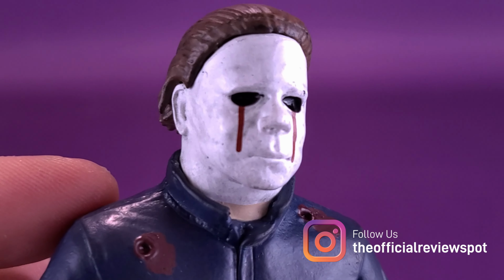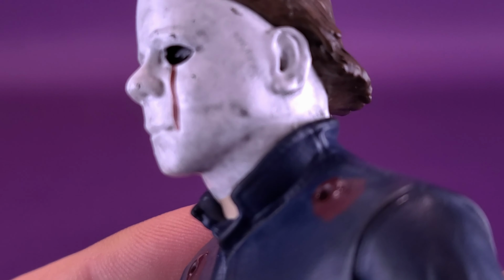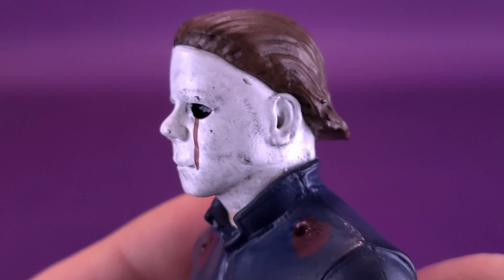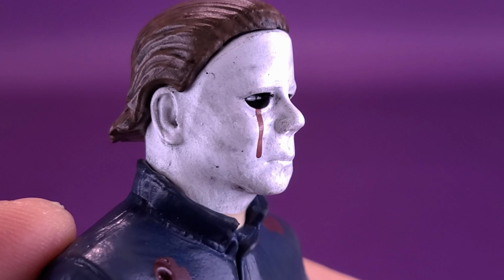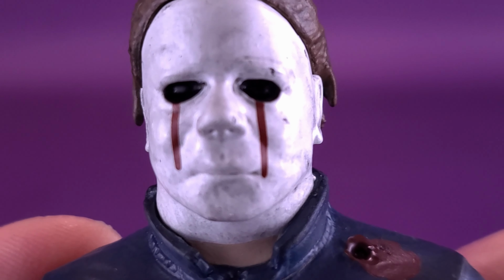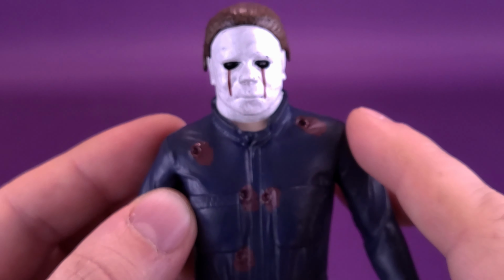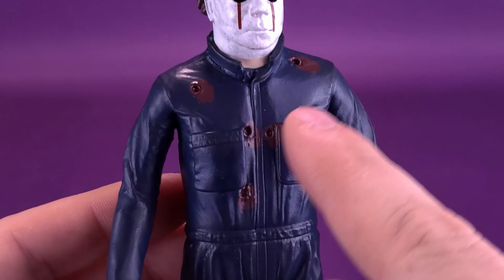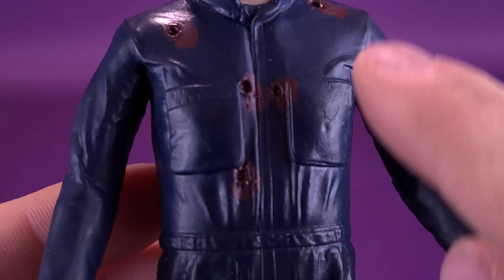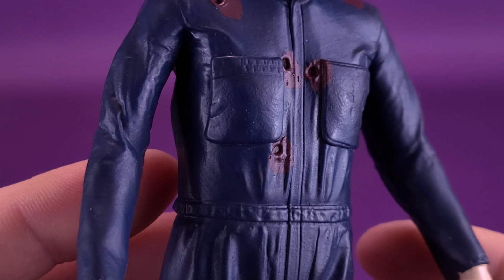But again, the head sculpt is pretty good. It's a bit on the pasty side, I will admit, but it does have a decent likeness of Michael Myers. Certainly more the slicked back hairstyle that he has in Halloween 2, and the tighter mask against the face of Dick Warlock. Face sculpt, like I said, is pretty good. And I'm really, again, surprised to see that they would have put the streams of blood coming out of his eyes like that. The bullet wounds are nice as well, and they've also painted those in a dark burgundy color. They've also painted that around there as well.